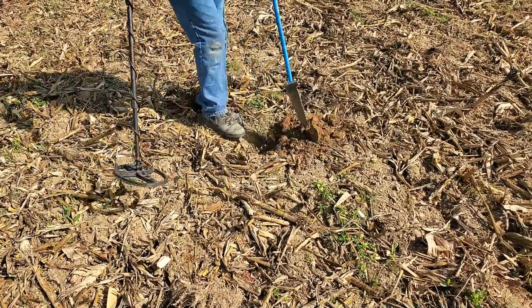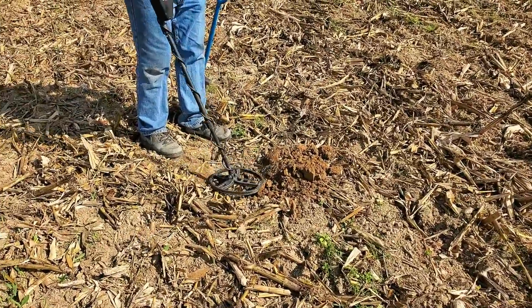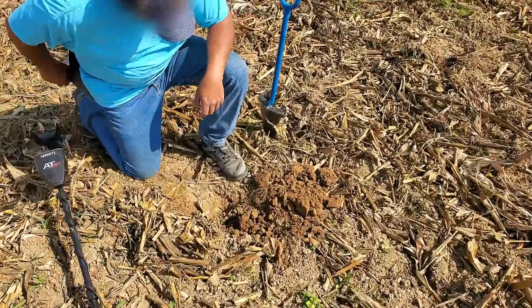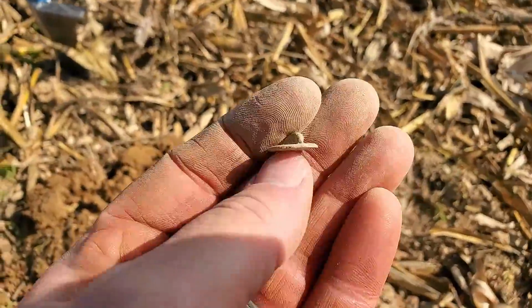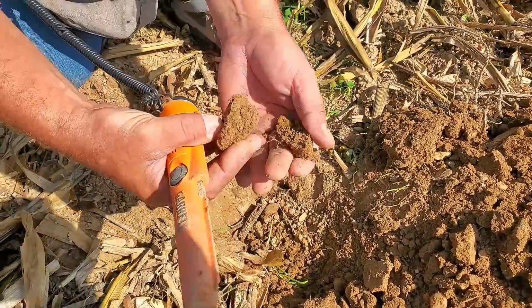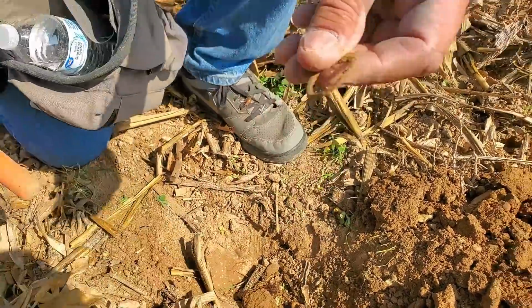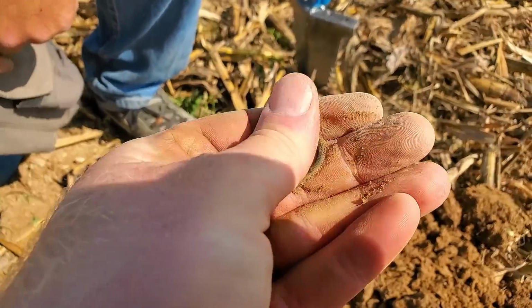We've been finding a few things. It didn't sound deep unless it's something big. I can hear it screaming. I'm trying to find my last little button. A little silver wash button I found. Be a coin. Oh, small enough for a coin. Be a matron. Oh no, it's a ring. Little old button ring. Something could have been that.